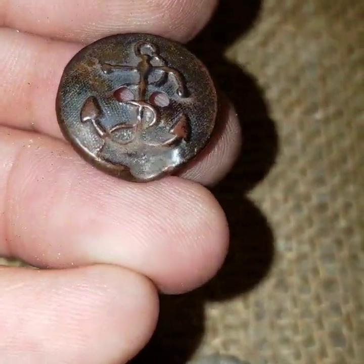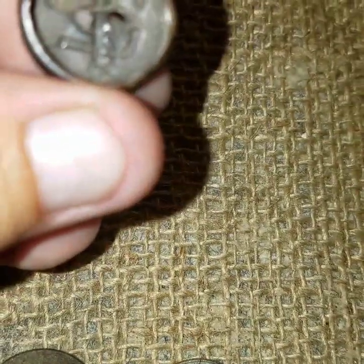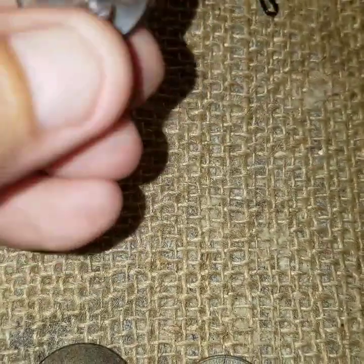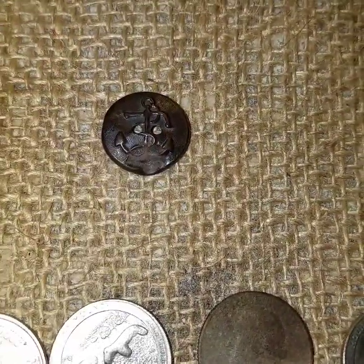And the best finds of the day for me were this navy button. You can see it's got a little damage to it there. But I was able to find these online, and it is a navy button. So, pretty cool. That's my first, I'd say, war relic.